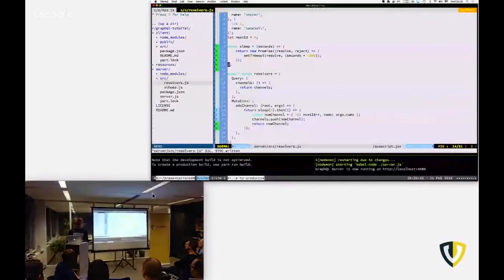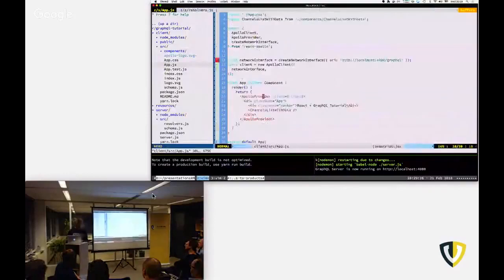So what the fine people of Apollo have thought of: we go over to the client code and we go to the application. What you can see inside this application is that we create an Apollo provider. The Apollo provider is actually an Apollo client that gets a network interface. And the network interface is now the GraphQL server that we just saw, the other example, port 4000 on GraphQL. This is passed as the root component of your React app, so every component that's inside inherits these properties or is able to access these properties.